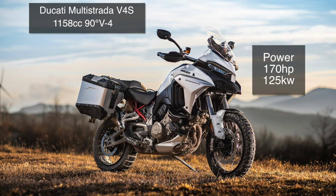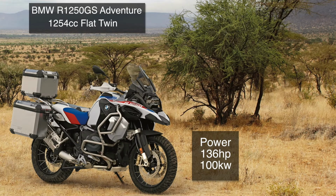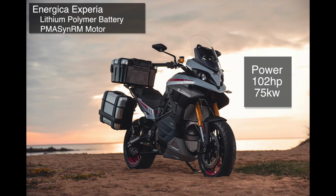The Ducati V4 may be thirsty, but is way ahead in power with 170 horsepower or 125 kilowatts, then the Harley with 150 or 112 kilowatts, followed by the Beamer with 136 horsepower, around 100 kilowatts, and the Experia in last place with just 102 horsepower.